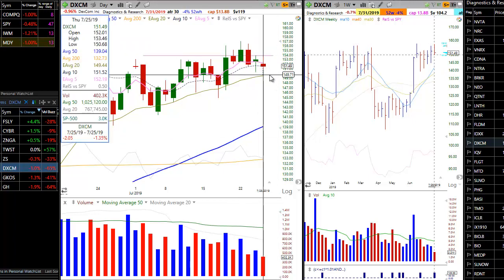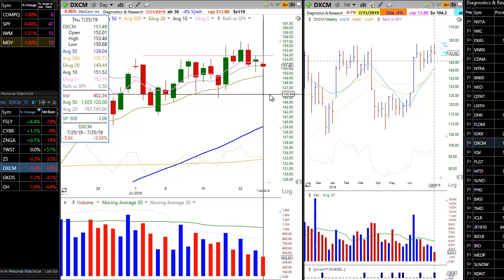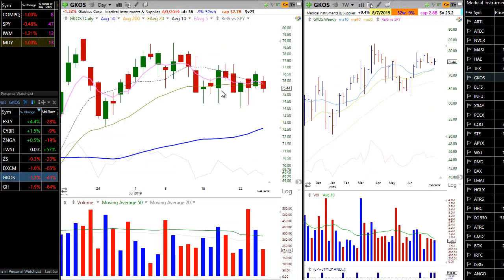If there's no move out, we might sell half our position and hold the rest through earnings with a small buffer. If it sells off into the report, though, we may trim most of the position and take a very small position into earnings or sell the full position. It just depends. And GCOS is a new entry.